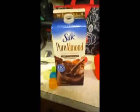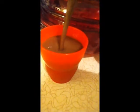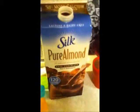These are my little itty bitty cups. I like these because they're exactly 8 ounces. So when I want, for instance, some of my Silk Pure Almond, I don't have to measure it. I just get out one of my cups that I know is 8 ounces and fill it almost to the top. That was great. I spilled it.